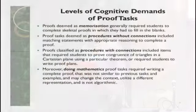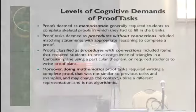So what I did was I started to look at these tasks carefully. And I looked at the level of cognitive demand from the work of Henningsen and Stein, but I decided to try to frame it for proofs within geometry textbooks. I classified proofs as memorization, generally requiring students to complete skeletal proofs in which they had to fill in the blanks, or was very, very similar to examples 1, 2, and 3 within the textbook. So the student did not have to have any understanding of mathematics. Rather, if they look at example 1, they could just simply paste the same information and get the correct solution. So to me, it was fostering a form of memorizing how to write that proof for that particular context.